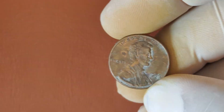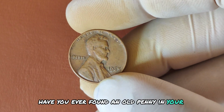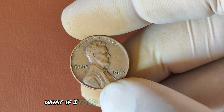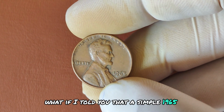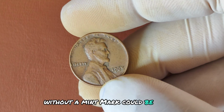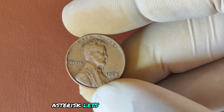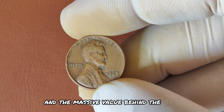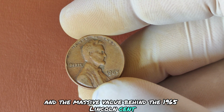Have you ever found an old penny in your change and wondered if it could be worth a fortune? Well, what if I told you that a simple 1965 Lincoln penny without a mint mark could be worth millions? Let's dive into the history, mystery, and the massive value behind the 1965 Lincoln cent.